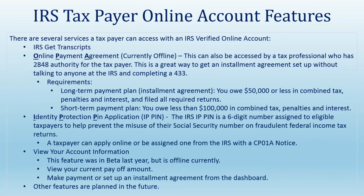All right, there are several services a taxpayer can access with an IRS verified online account. The first one is IRS Get Transcripts. The next one is the online payment agreement, which for some reason is currently offline. I don't think it's a hack. I think they're probably just working on it during tax season. This can also be accessed by a tax professional who has 2848 authority for the taxpayer.